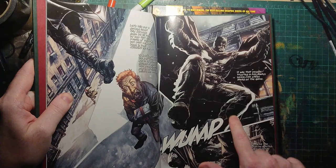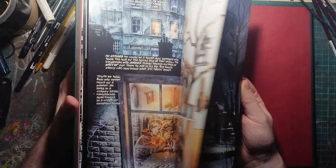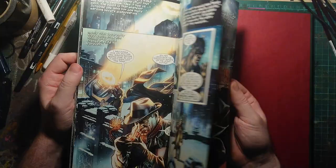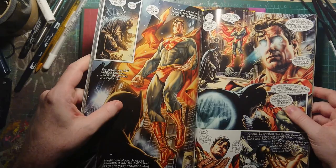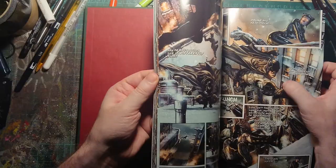Now, one thing this book made me think a lot more of is, what I'd love to see is a book like this just in Lee Bermejo's blacks and whites. Just black and white. There is a quite cool bit where Superman shows up, and the colours, obviously not his, are done really, really well. Greys and blues and stuff in general with a sort of orange glow of lights and things. That's pretty much the feel of the book.